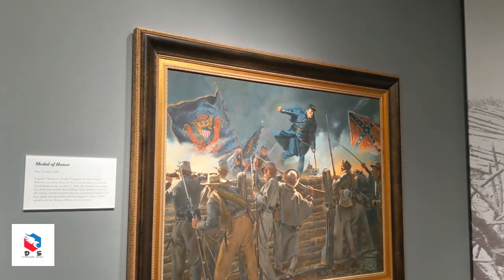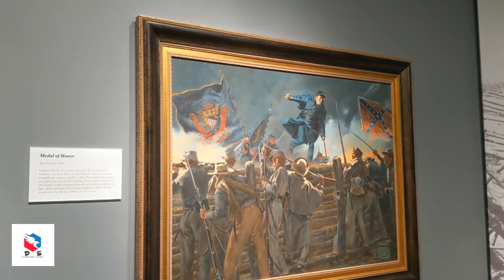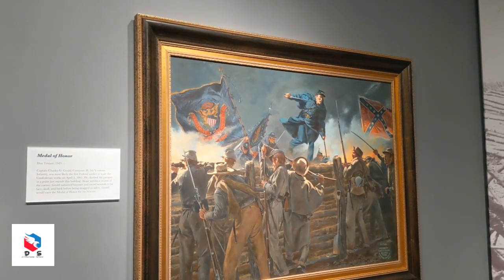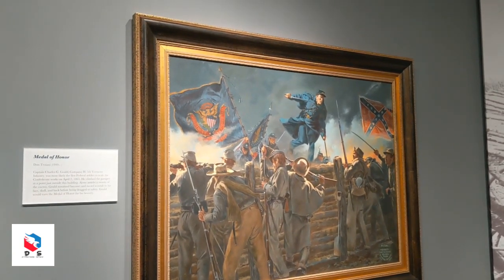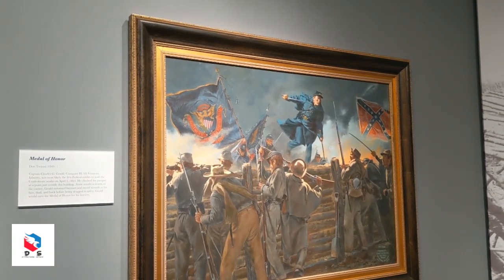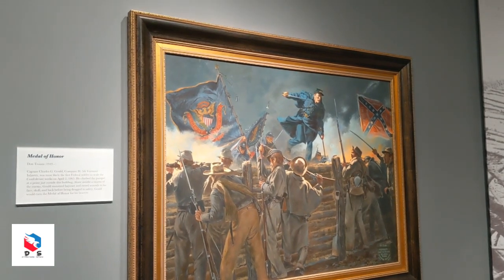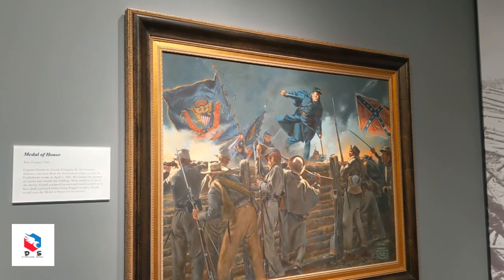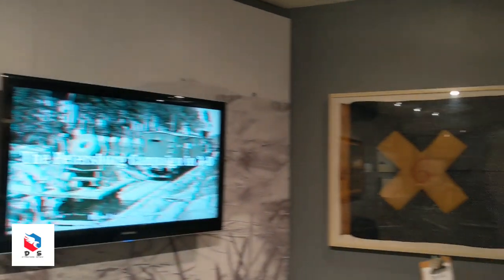This is a beautiful painting. This is of Captain Charles D. Gould of Company H, 5th Vermont Infantry. He is known as the first federal soldier to scale the Confederate works on April 2nd of 1865. So the Vermont soldiers can say that they were the first to break through the Confederate lines.